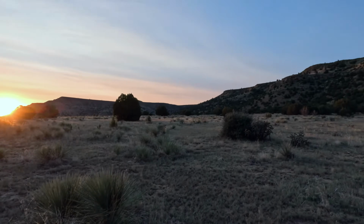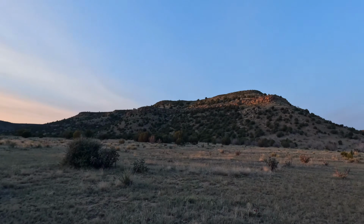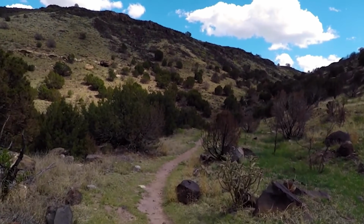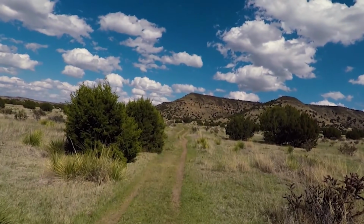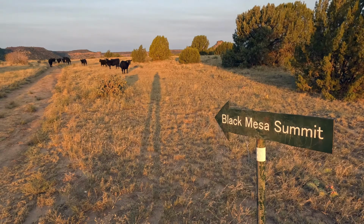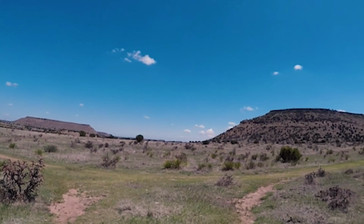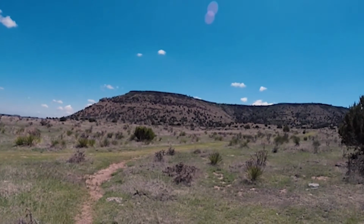Historically, the mesa was used as a landmark by Native American tribes, pioneers, and outlaws. Infamous bandits like Black Jack Ketchum once used the desolate terrain for hideouts. Today, Black Mesa State Park and Nature Preserve protect this rare ecosystem, home to species like golden eagles, bighorn sheep, and even mountain lions. It's also a designated dark sky area, offering some of the clearest stargazing in the country.